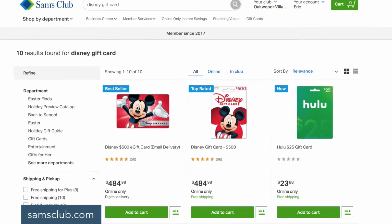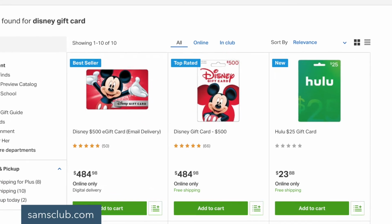The other way I save and get some money back on Disney gift cards is through programs like Best Buy Rewards, where I get my 6% back from my Best Buy Visa, so that's a little bit better than the Target discount. But the one that I found to be the most lucrative if I want to buy a larger amount, like $150 or a $500 gift card, is Sam's Club. So Sam's Club basically gives you 3% off Disney gift cards. You can get a $500 gift card for $485.